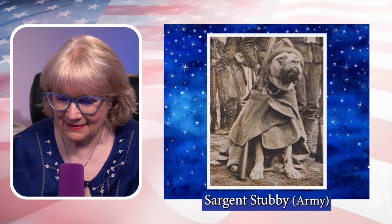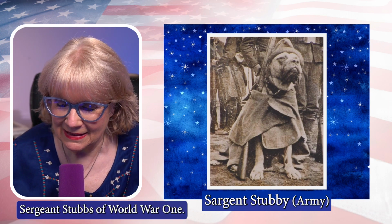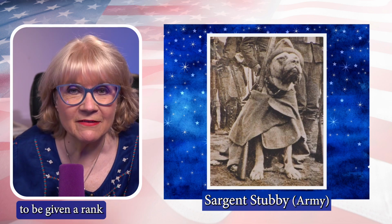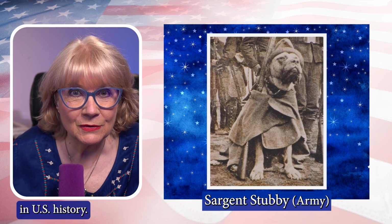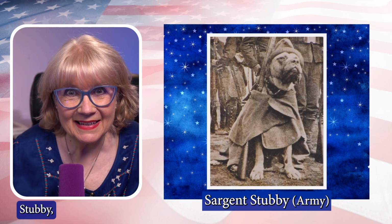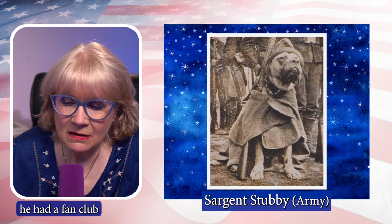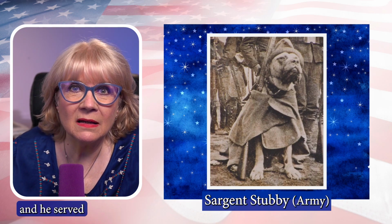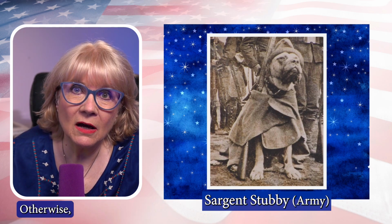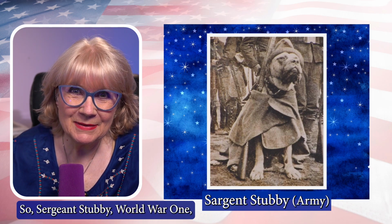This is the famous Sergeant Stubby of World War I. He was in the Army, and he was the first dog to be given a rank in U.S. history. So Sergeant Stubby, you might want to look him up because quite the character. He had a fan club, and he served and did so many amazing things. Otherwise, he would not have gotten a rank. So Sergeant Stubby, World War I.